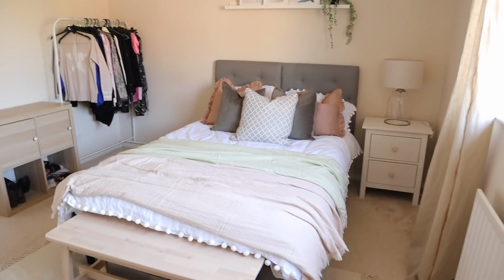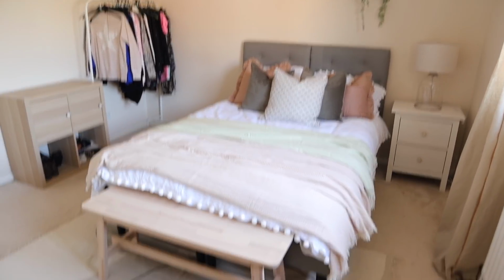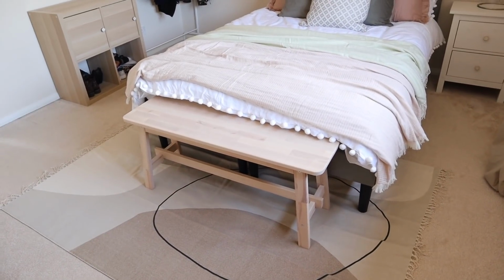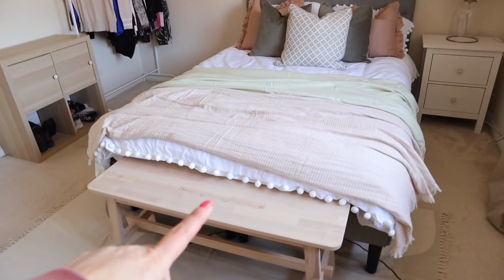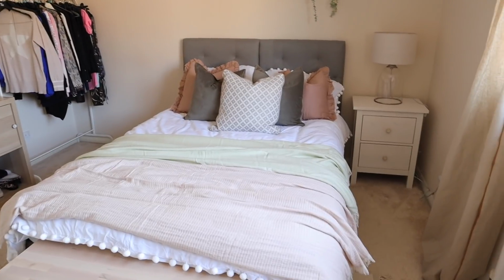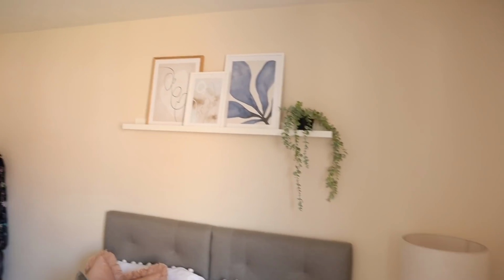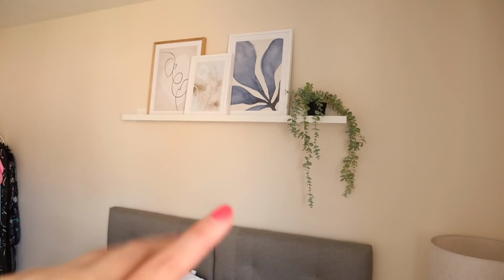This area is probably what has changed the most in the room. So we bought her a new bed on Mattress, and obviously added the mattress that I showed you guys. We also put a rug partly under the bed and added a bench as well, so she can sit down on the end of the bed, get her shoes on or whatever. Also got some new sheets which have the cutest pom-poms all around the edges, and we've added quite a bit of texture. So we've added a couple of throws, also lots of throw cushions, and then this little shelf above the bed, and some nice prints and a little faux plant.